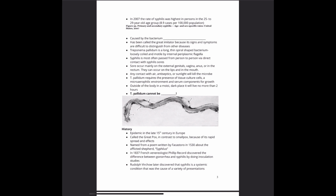Treponema pallidum is a long, thin, spiral-shaped bacterium, loosely coiled and motile by internal periplasmic flagella. Syphilis is most often passed from person to person via direct contact with syphilis sores. These sores occur mainly on the external genitals or in the rectum. They can occur also on the lips and mouth.